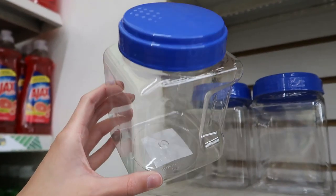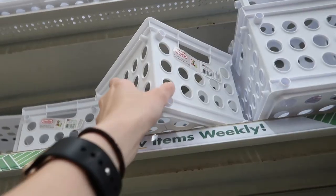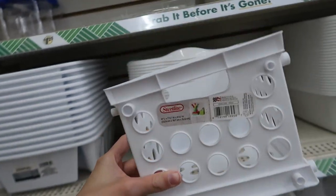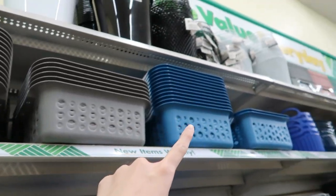So I thought this could be cute if you make any crochet gummy bears or candies to put in here. These sort of storage bins are a good size for a lot of different items, so you could use something like this. And same with these ones as well, and there's a few different colors.